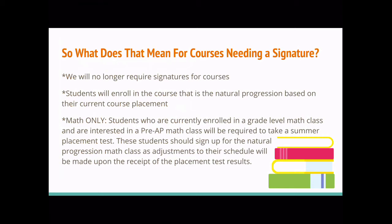Notice the exception for math. Math teachers, this procedure is the same as it has always been. In a nutshell, students who are interested in making the jump from grade level to pre-AP math will need to take a summer placement test in order to do this. In the meantime, the student should sign up for grade level math for the next school year.